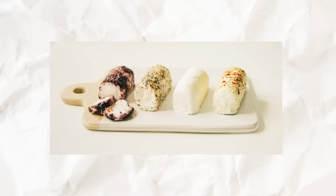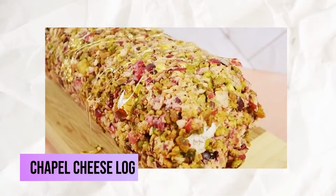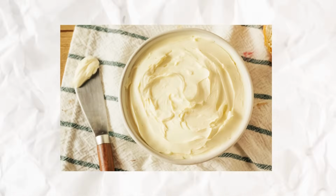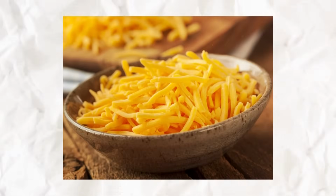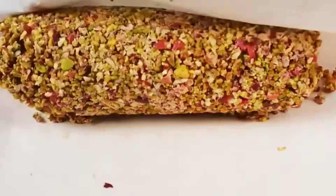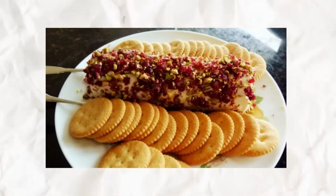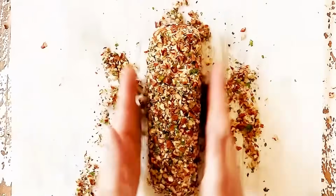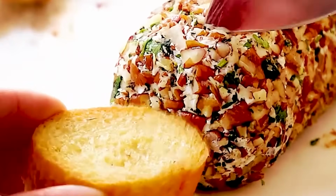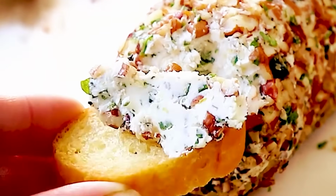The cheese log, simple yet sophisticated, was a centerpiece of 1970s entertaining, and the chapel cheese log was a classic example of its enduring charm. A blend of cream cheese, shredded cheddar, and seasonings rolled in crushed nuts, this dish was as much about presentation as it was about flavor. Paired with crackers, it graced countless church potlucks and holiday spreads, offering a bite-sized burst of creamy, nutty indulgence.